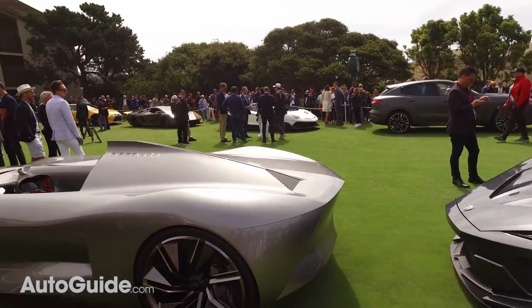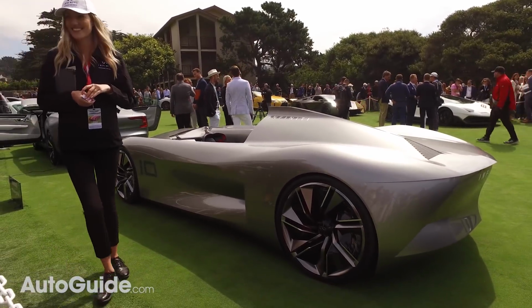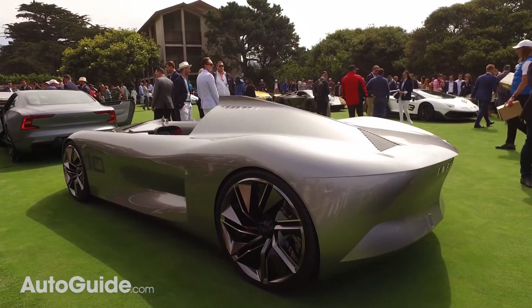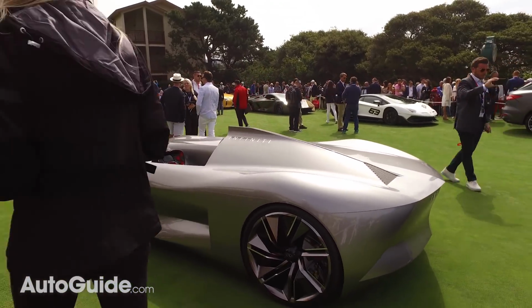Next to that is the brand new Prototype 10 from Infiniti. Now this is their new design concept, and I will admit I kind of liked last year's design concept a little bit more. It featured an open wheel race car kind of design. Now this single seater features an electric powertrain, points to the brand's future in 2021.